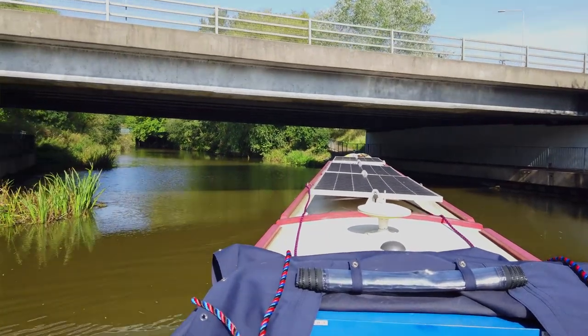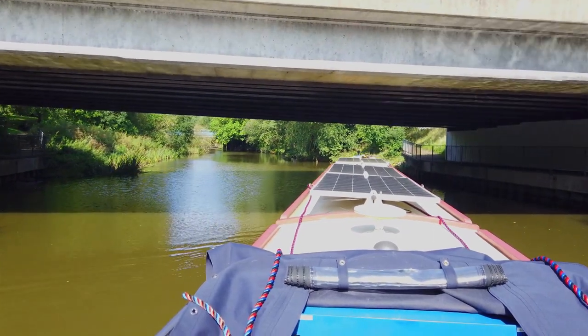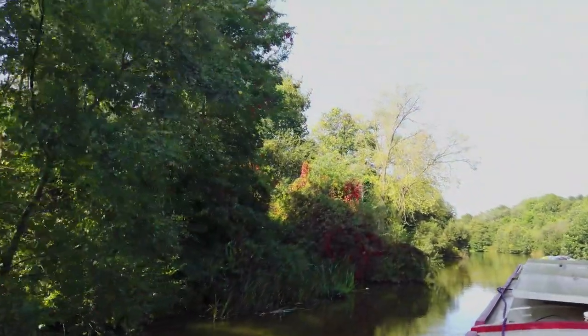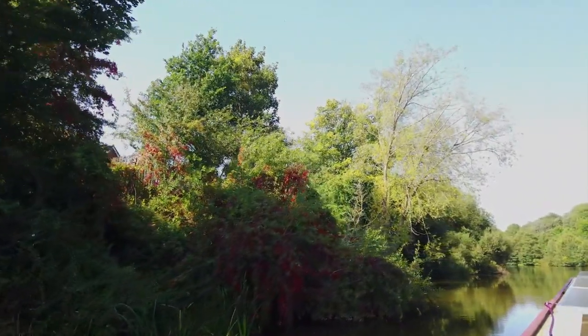Yeah, first bridge of the day. Here we go. Just tootling nice and slow. Lovely bush over here. I'm going to give you most from the front camera on this cruise, because you will have seen some of this when we're going the other way.